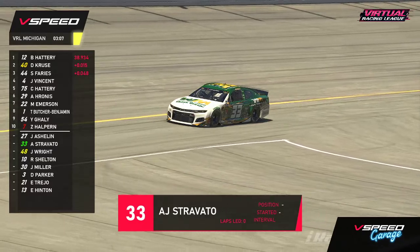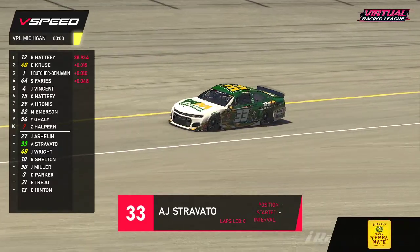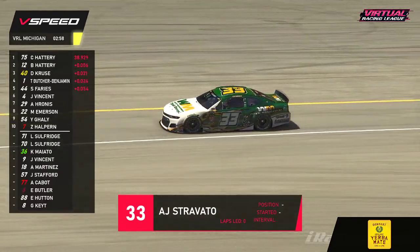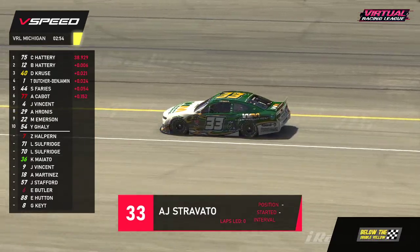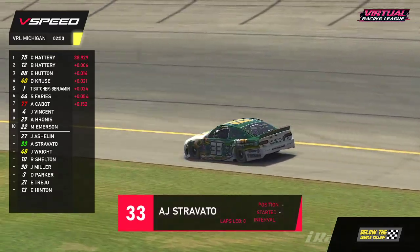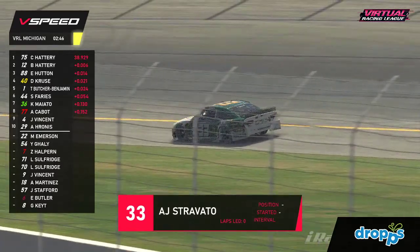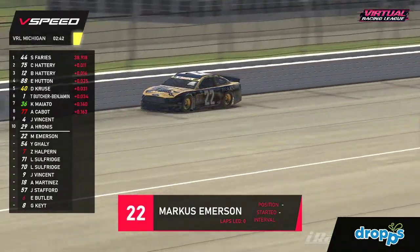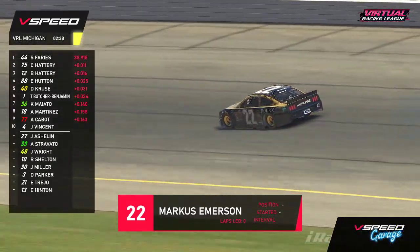AJ Stravato, we are all too familiar with AJ with his dominance over in the Below the Double Yellow Cup Series, 2 wins in a row over there, as he's warming up that car to get up to speed for his first qualifying lap. Caleb Hattery sits on the pole right now. Got Marcus Emerson out here on track, a winner in the Below the Double Yellow Cup Series as well this season, over here in the Virtual Racing League.